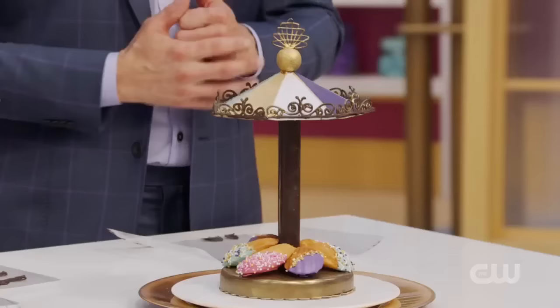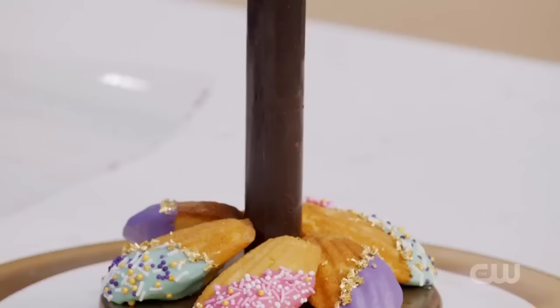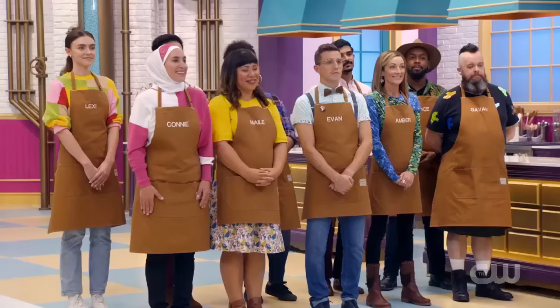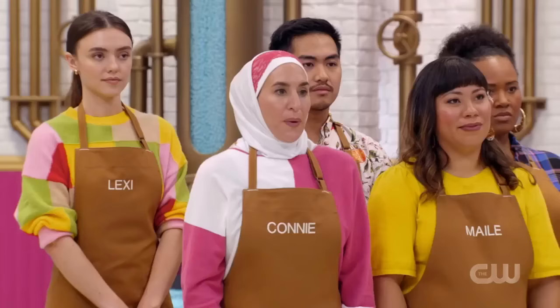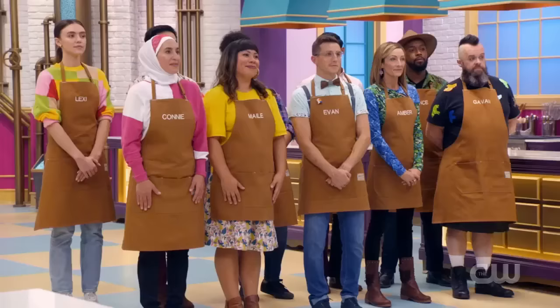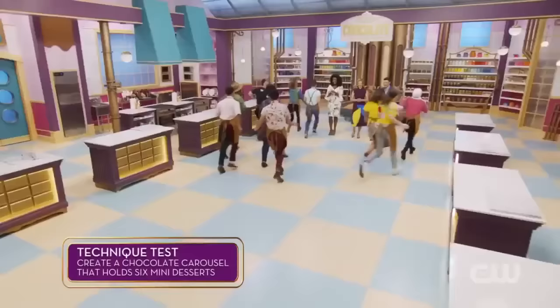For your first technique test, you will have to replicate this chocolate carousel and fill it with 6 miniature desserts. Wow. Decorate your carousels with pops of your personality and give us a taste of who you are with your desserts. 2.5 hours to complete this technique test. Make sure your carousels catch our eyes because only 6 desserts will be tasted. The 3 bakers who impress us the most eat safety and will not have to compete in the upcoming chocolate elimination challenge. Ready, steady. Here we go. Get your sweet on.